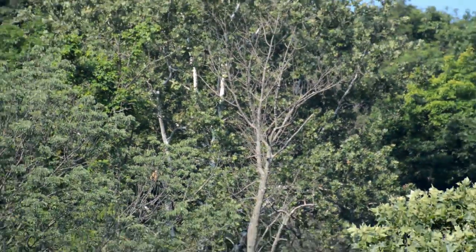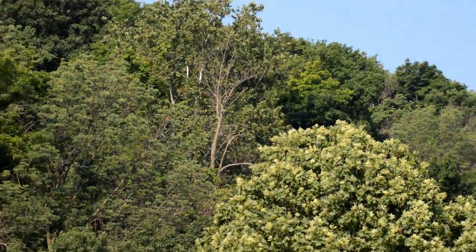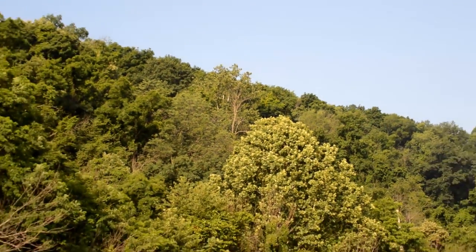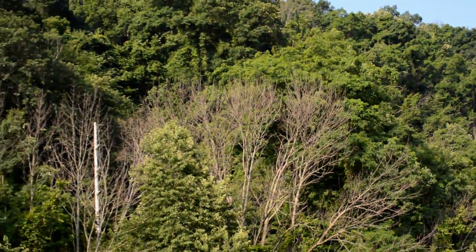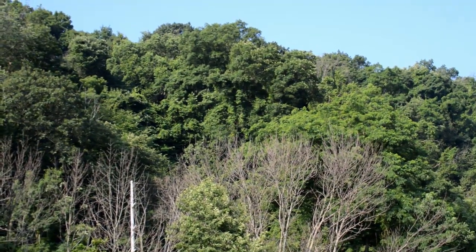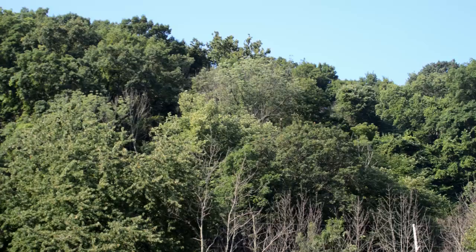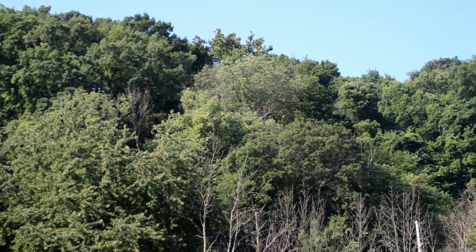So, there you have a little bit of an idea of what we're talking about when we're down here. Again, that's the roost tree. Right up in there is the nest, so you can see the distance. That there's the no-see-um tree, and behind that is the branch that the parents roost on that we see when Pix pans to the right.